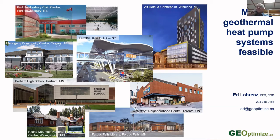Okay, thank you. We have another residential building question. Are residential building owners accepting of adding geo to their home? And do they need to improve their home energy first?